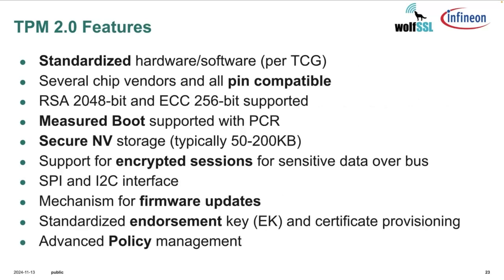We'll cover that more. So the TPM 2.0 specification, as I said, standardizes hardware and software. There are several chip vendors available, and they all have pin-compatible versions. They at least support RSA 2048-bit and ECC 256-bit. Most of them support higher than that, stronger algorithms, and additional algorithms in some cases.